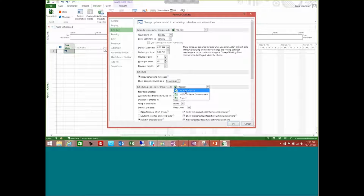If I select all new projects, every time I open Project Pro or Project Standard, these options will be applied. So going forward, every time I open or create a brand new project, whatever settings I've come in here and adjusted and taken that time to do will be carried through for all new projects. All right, so if you want to make it so that every single project is always auto-scheduled, you would select that. Okay, if you just want to apply the settings to the project that you are currently in, leave it as is. All right, so that's setting the task mode, again, auto-scheduling or manually scheduling.